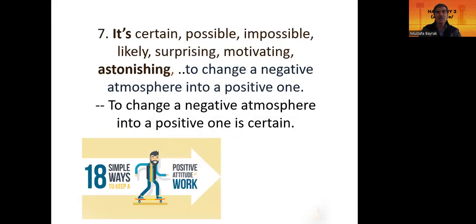Seven, it's certain. Possible, impossible, adjective to. It's certain to change a negative atmosphere into a positive one. Or it's possible. Or it is likely. It is not unlikely. It is likely to change a negative atmosphere into a positive one. It's surprising. It is motivating. Or to change a negative atmosphere into a positive one is certain, is necessary, is possible.